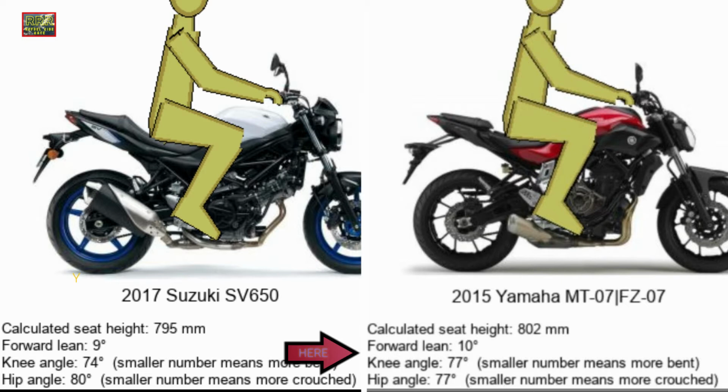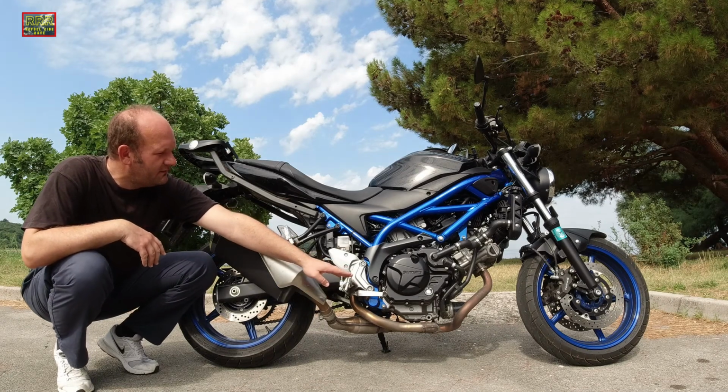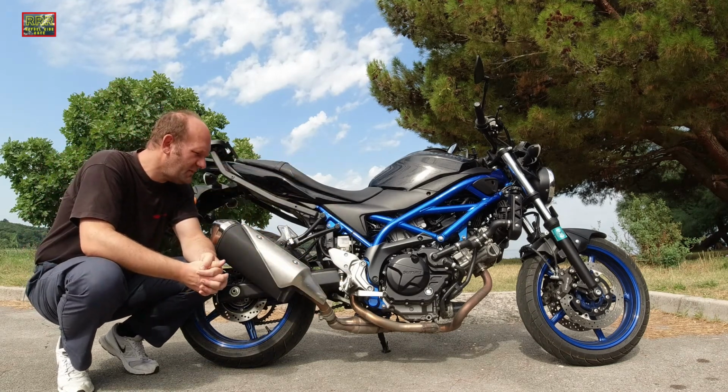I was sitting also on the Honda CB650R, that is a 4-cylinder bike and may not be a direct competitor to the Suzuki SV650, but I have to say that I felt a little bit more cramped than on the Suzuki SV650, especially in terms of the foot pegs position. The foot pegs are really a bit lower, so that's why the knee angle is better.